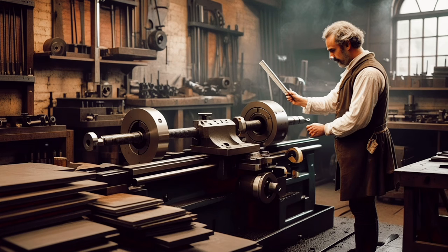The factory owner didn't care if the product lasted 200 years. He cared if it sold this year, and if it broke in 10 years, the customer would buy another one. That's not a flaw. That's the business model. Planned obsolescence didn't start in the 1950s with light bulbs. It started in the 1850s with steam engines, textile mills, and railroads. The moment production shifted from artisans to factories, durability became a liability. Because a product that lasts forever is a product you only sell once.